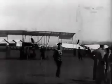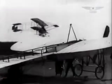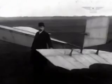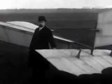Starting with copying foreign samples, Russian designers quickly turned to creation of their own models. The first Russian hydro airplane was made by Yakov Gakkel. In 1911, he demonstrated his aircraft at an aviation show in St. Petersburg. Although the airplane did not take off at all.